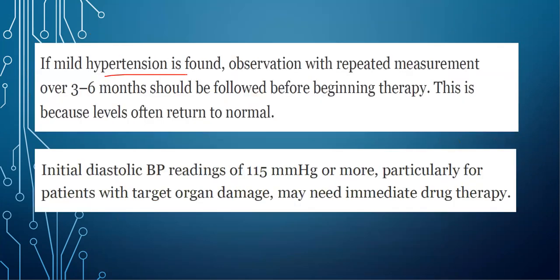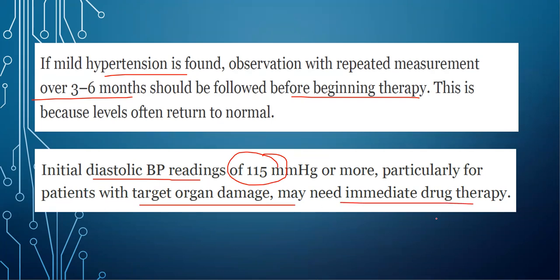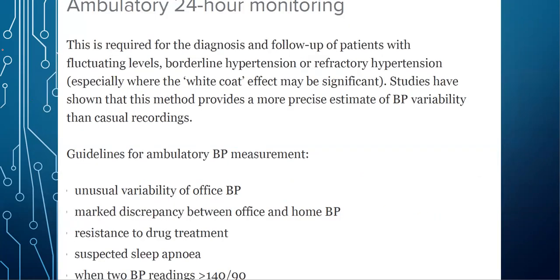So you can see, in mild hypertension, observation with repeated measurement over 3 to 6 months is ideal before starting the treatment. Initial diastolic BP above 115, particularly in a patient with organ damage, may need immediate drug therapy. There is an investigation that we can do that's called 24-hour ambulatory blood pressure monitoring.